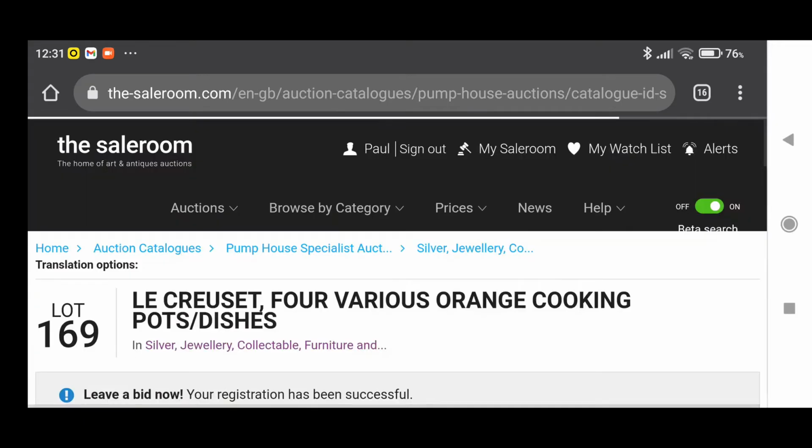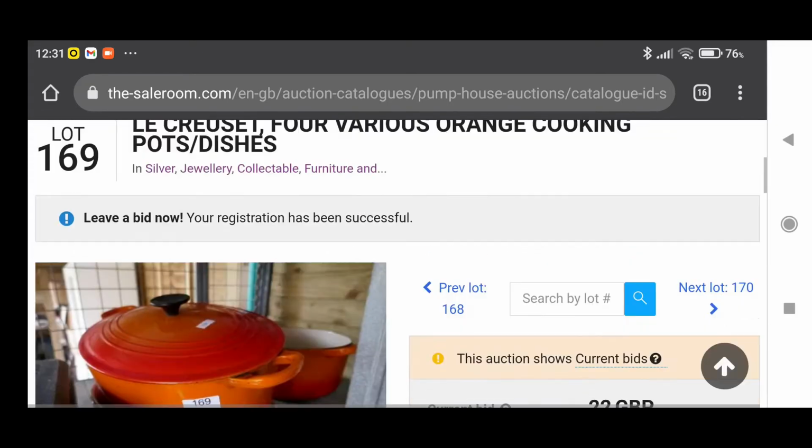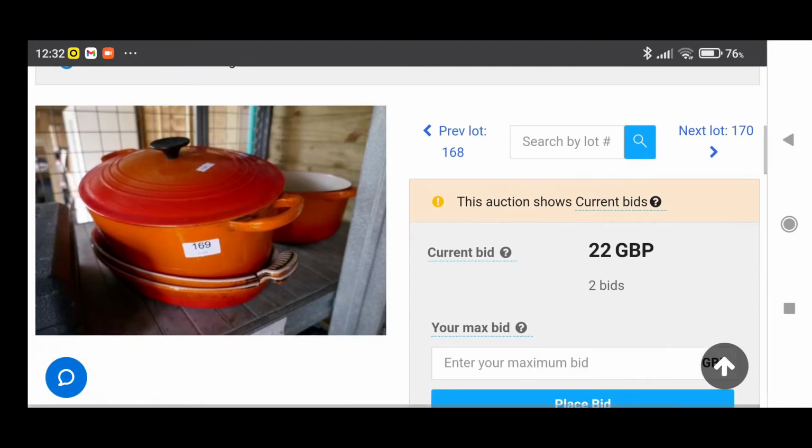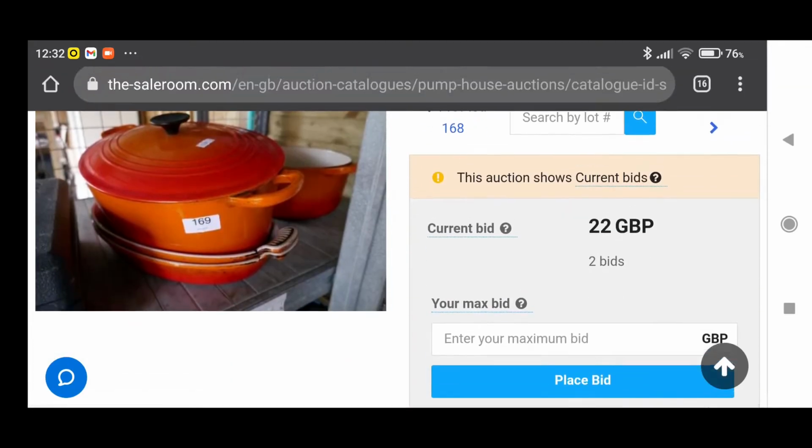Was it four or five items of Le Creuset? Looked a little bit rough in the pictures, but we still think that if we put a bid in of £30, then that equates to £39 with the fees.